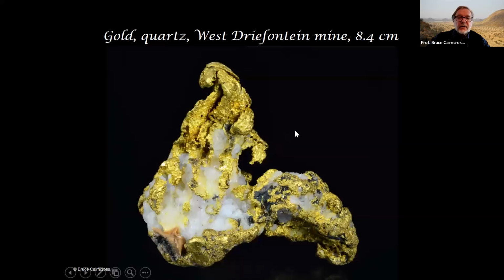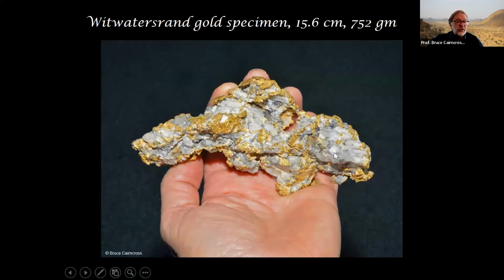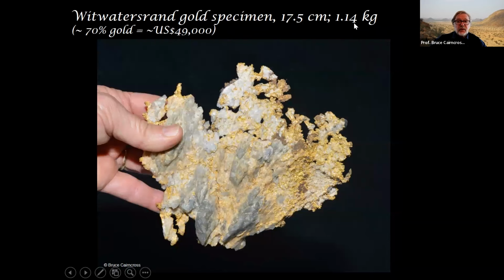Another gold from the West Driefontein mine, sort of flattened seaweed type gold. Here's one in my hand to show you the scale, to show you the size of the piece, 15 centimeters, from an unspecified mine in the museum collection. Another one, this is quite large. It weighs 1.14 kilograms, and it's got vein quartz in it, but still there's a lot of gold in there. It's an estimated close to $50,000 in bullion value today.